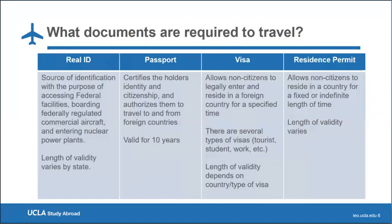A visa allows non-citizens to enter a country, and it also allows you to reside in that respective foreign country for a specific amount of time. There are many types of visas. They can be a tourist visa, a student visa, a work visa, or volunteer visas. How long a visa is valid for really depends on the purpose of the visa and where you're traveling to, as well as where you're traveling from. So there are a lot of dates that can be valid to and from.